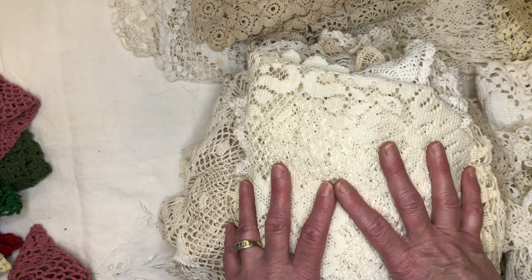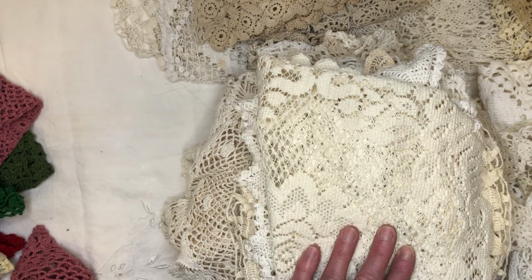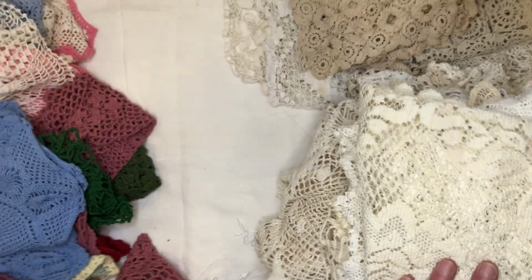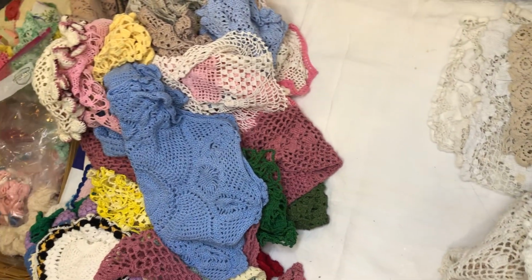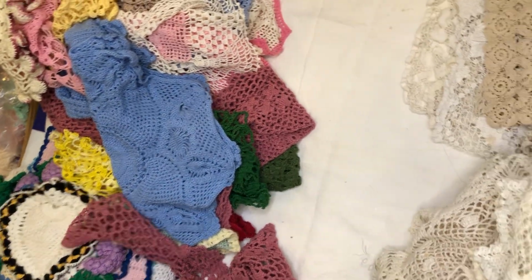And we will do another video for the haul and showing of the rest of the doilies, because there's a lot. I'm going to tip my camera, be prepared. I'm going to just kind of show you. There's all of that still, and those are full, and there's something underneath them.